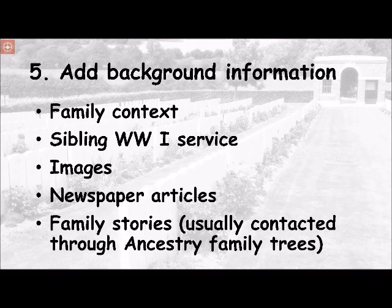Then we're looking for general background information. So we're taking leads from anything that we've found to date. One of them is family context, looking at the census records: what were the occupations of his parents, if they lived in a particular town in which he worked, the parents worked in the major industry of the town. We're able to talk a little bit about the textile industry in a given place. So just providing a little bit more context for where the family lived and what they did.